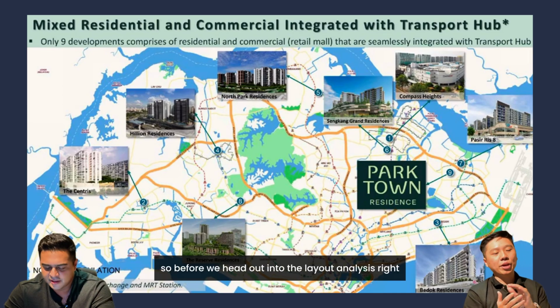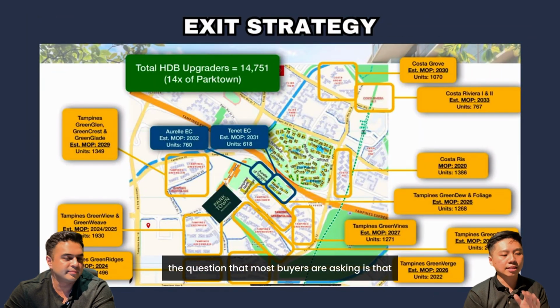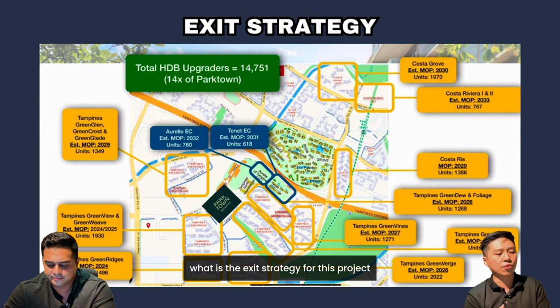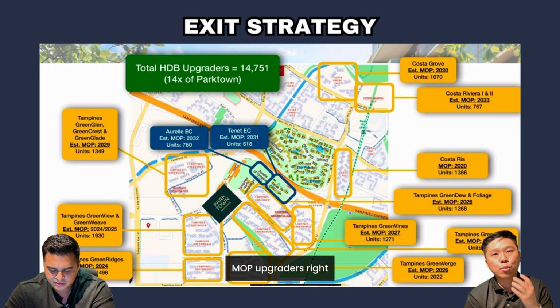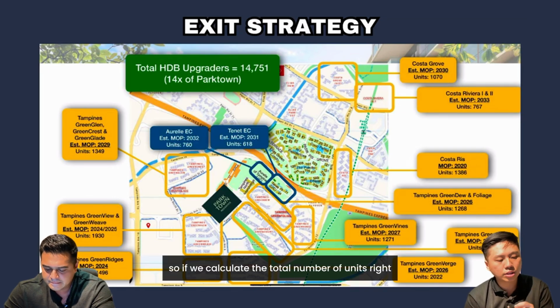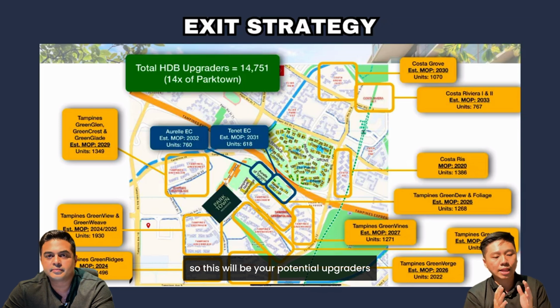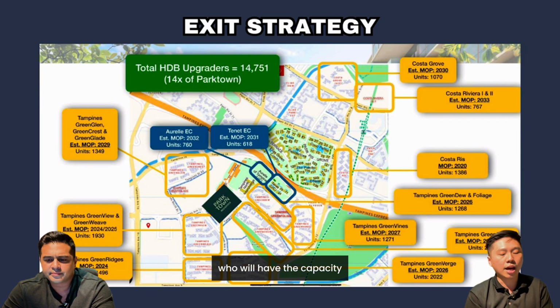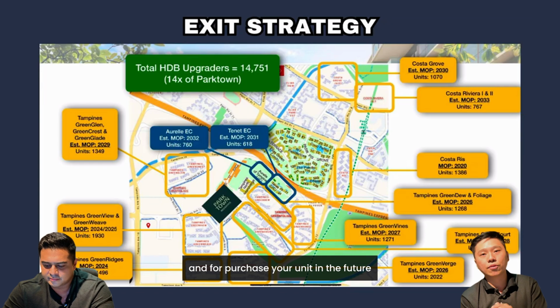Correct. So before we head into the layout analysis, the question that most buyers are asking is, what is the exit strategy for this project? Looking at the surrounding, you can see that there's actually a lot of MOP upgraders in the near future. If we calculate the total number of units, it's actually 14,751 in total. So these will be your potential upgraders who will have the capacity and also the capability to actually upgrade and purchase your unit in the future.